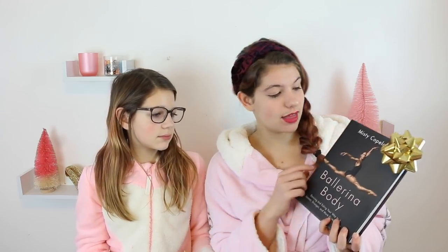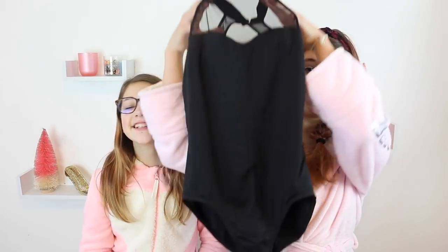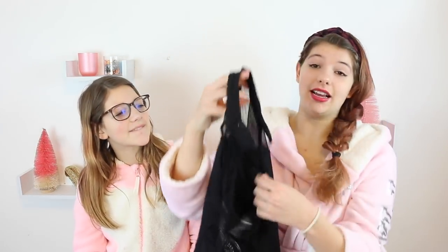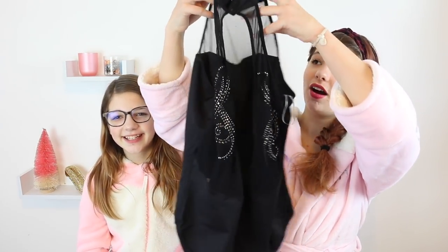Other stuff that relates to ballet, because I'm a ballerina. Laura got me this Misty Copeland book about ballet and diet and posture and all the things that go into ballet. Misty Copeland is a beautiful ballerina. Oh wow. My mom got me this gorgeous dance leotard. Look at the back. It's bedazzled and sequins and everything. And I just fell in love with it when I first saw it.